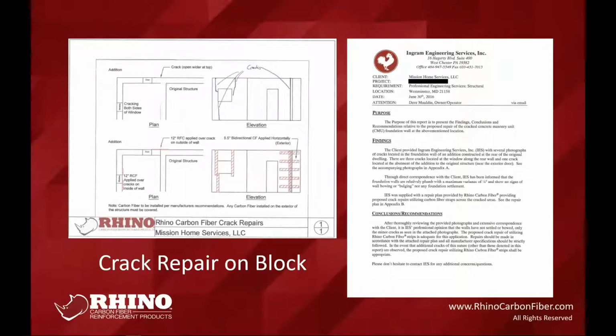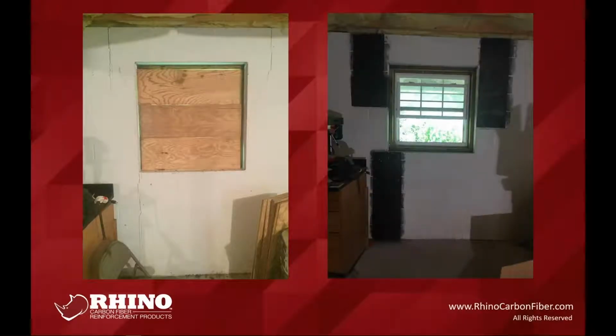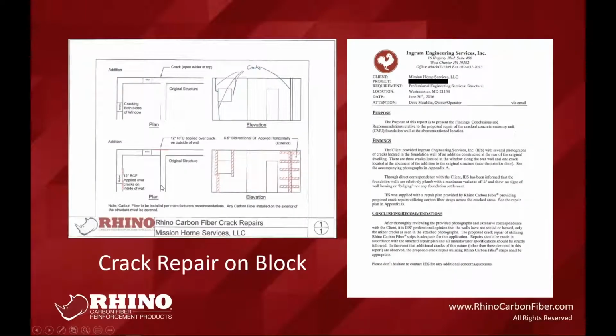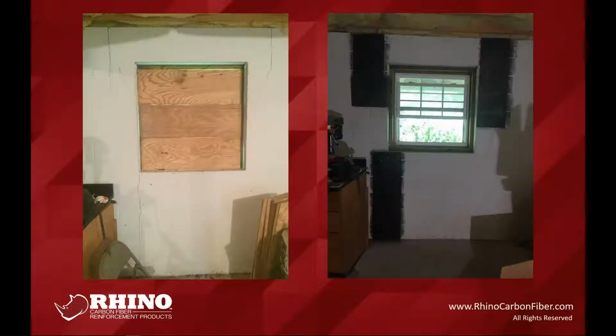So, crack repair on block, we have engineers who can help you out with this. If they want specific ways of doing it, your engineer and our engineer can talk to each other, and we have engineering support all the time. Luckily, that's the way it works. This is actually the repair you were looking at on the previous repair, where he's talking about this window and how he wanted it cleared. And that's what the repair looks like.